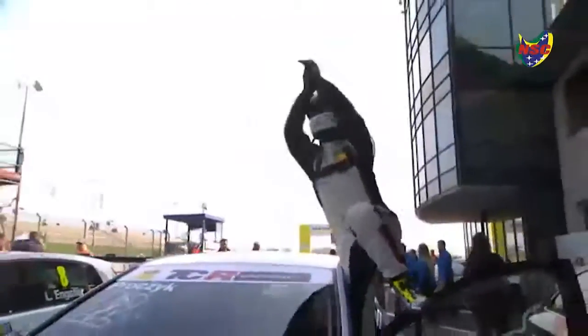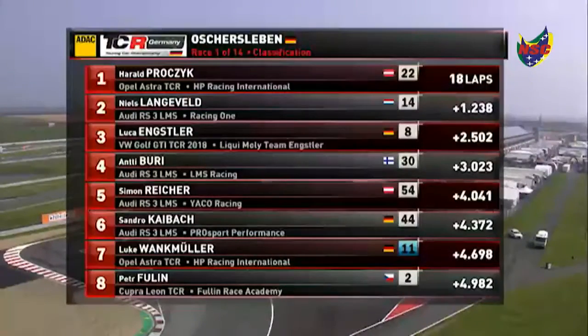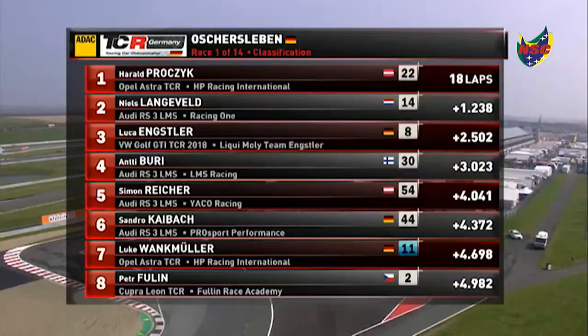So the Opel Astra TCR then victorious in race 1 of 2 ADAC TCR races this weekend. Procik, Langefeld, Engstler. Here is the race winner now.